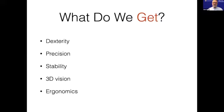What do we get from using a robotic system? We get dexterity, we get precision, we get stability, we get excellent 3D vision, and we get very good ergonomics. And if you think of it, most of what we get from current robotic systems is things that we don't really need. We all speak about precision, but micron precision in general surgery is actually not necessary.